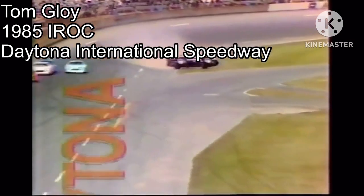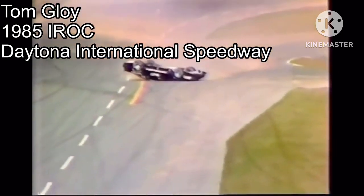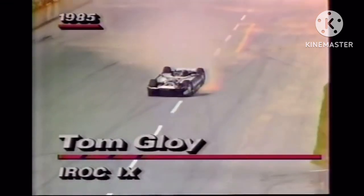History at Daytona International Speedway. In IROC 9, back in 1985, it was road racer Tom Gloy, a victim of this challenge.